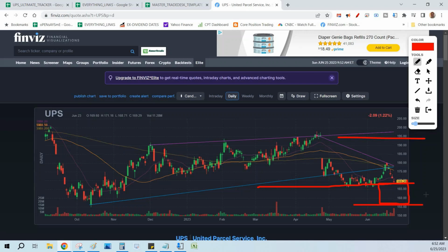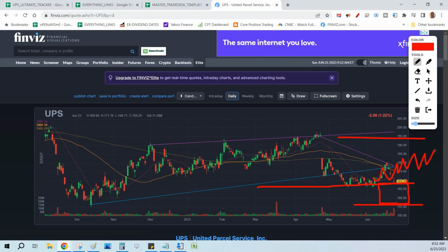UPS is one of those great S&P type companies that pay such a big dividend. They have such a consistent business model. This thing, if the markets play favor, is just going to find itself floating, and it might be floating higher. And again, we're looking for 30-day windows to write covered calls. That's one of the things I always tell the members.